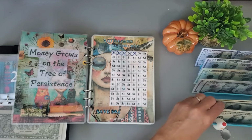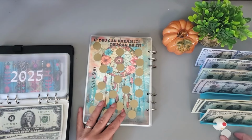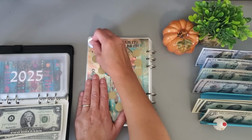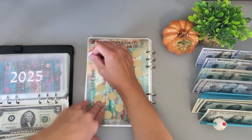So 2, 4, 5. And let's head on over to the next page. And then, like I said, if we get 5 or below, we will scratch again. So that's a 4. So let's do one more on this page. And a 2. So we're going to be putting 6 in here.